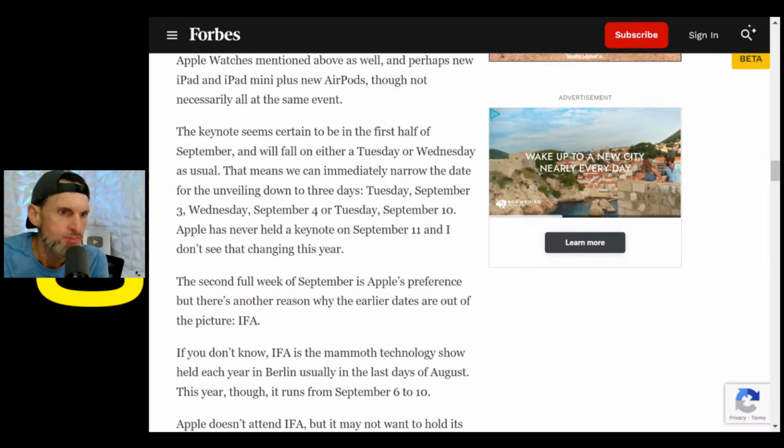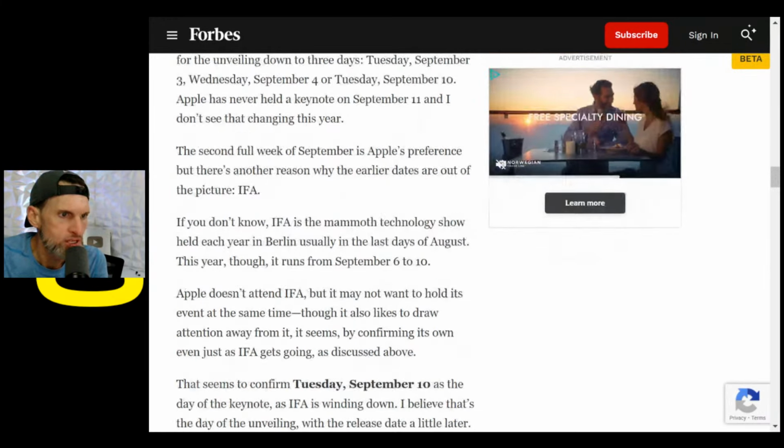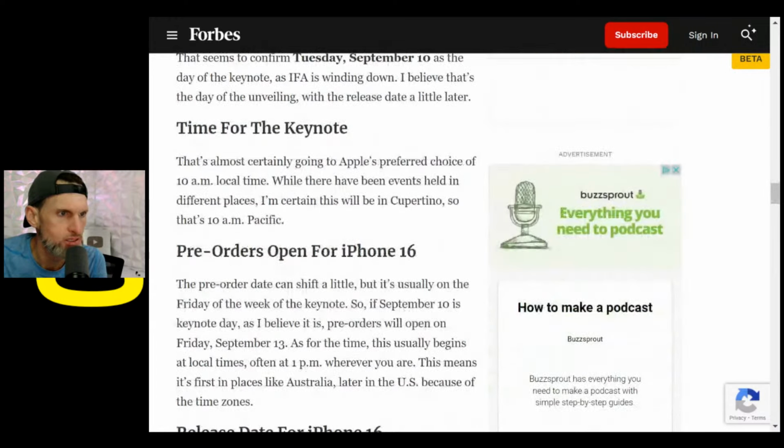So they're saying September 6th through 10th, somewhere right in between there. Let's see. Pre-orders, the order date. So September 10th is the keynote day. So we're essentially a month away from that. Pre-orders will open on Friday, September 13th. Ooh, Friday the 13th. Dun dun dun.